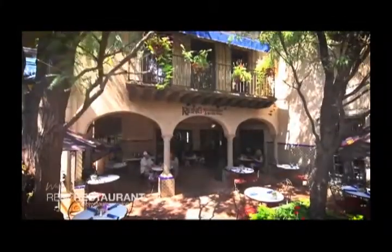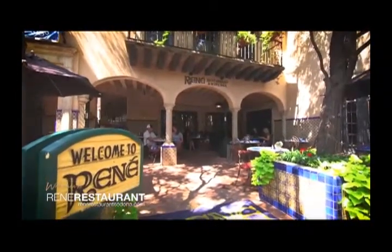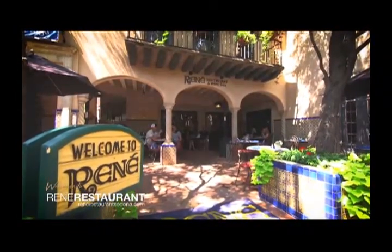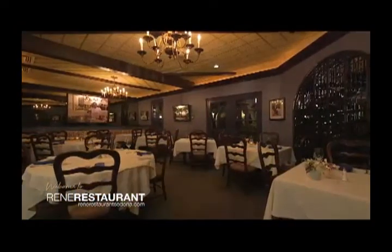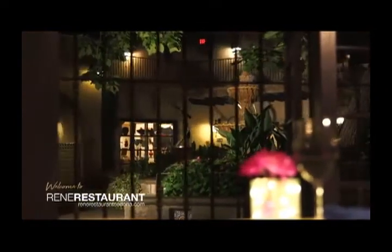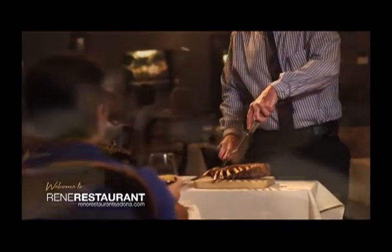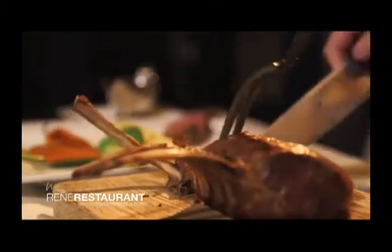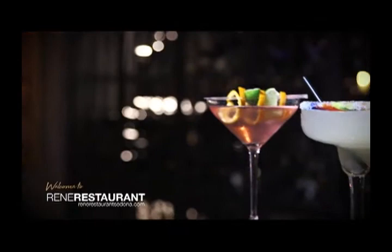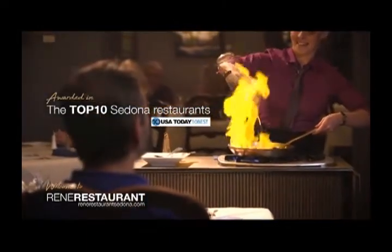As you stroll through Tlaquepaque courtyards, you'll come across the quaint and dog-friendly patio at Renee Restaurant. There, you'll be transported back to a more simple time. The bubbling fountains and beautiful gardens sing to your soul while the delicious aromas seduce your appetite. Casually elegant dining that satisfies both your senses and your palate. Specialty cocktails and an extensive wine list will only heighten this already perfect experience.